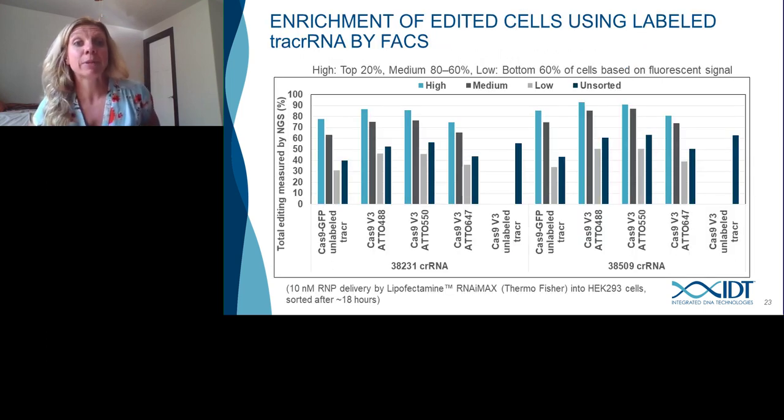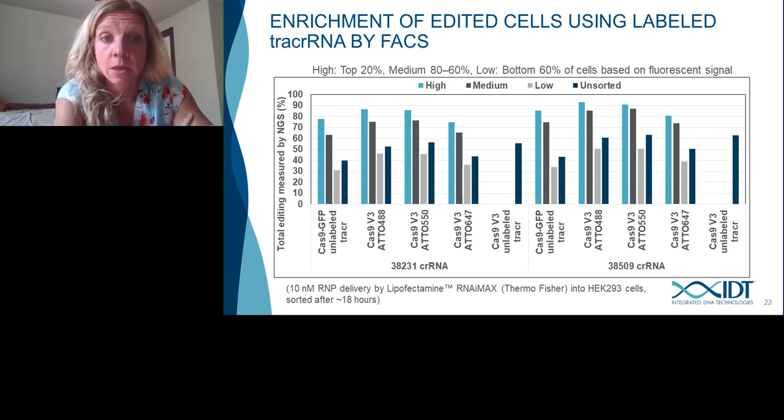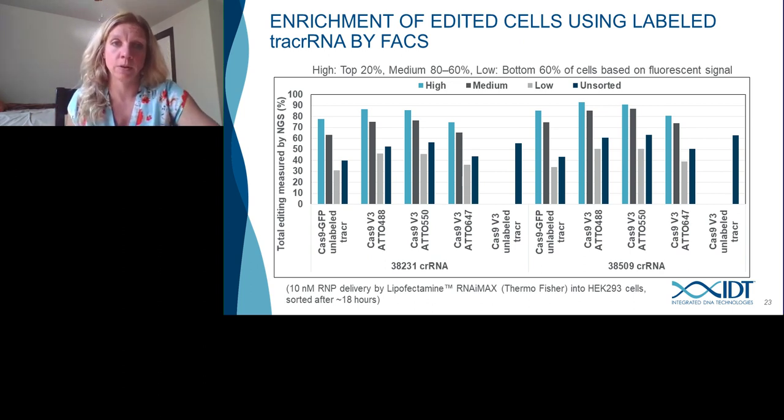And then doing a similar sort of thing that I just showed with the protein, when delivered with lipofection, we are here comparing at 2 different guide RNA sites, the unsorted population in that set of 4 bars. The 4th bar on the right of the set of 4 is unsorted. And then if we take the lower percentage of the particular wavelength we're looking at, the medium percentage, so the 60 to 80%, or the top 20%, we're able to show enrichment of editing for all.